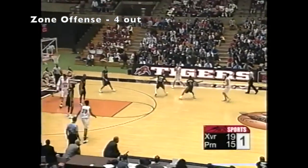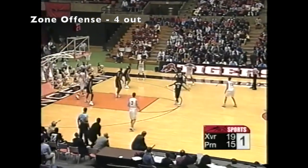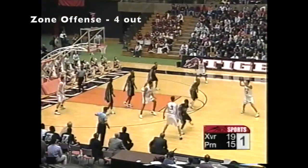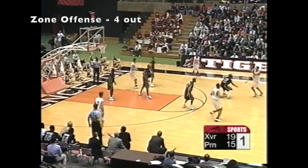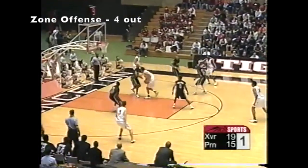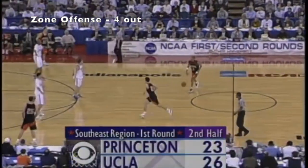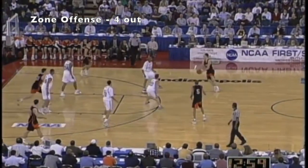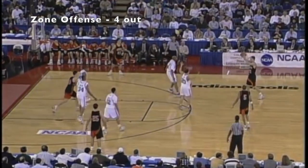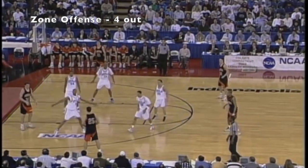8 minutes even remaining. First half, Xavier with a 4-point lead. They're up 19-15. Andre Logan, number 30, in the game now for the Tigers. He has the basketball. Chapman goes inside. Walton, nice move. Good pass. Lloyd, 2-time Oklahoma Gatorade Player of the Year out of Tulsa. You can see what he can do. He can stand out there. He can shoot that shot.